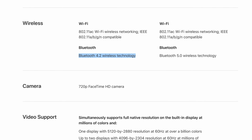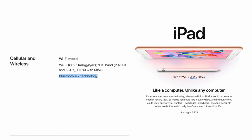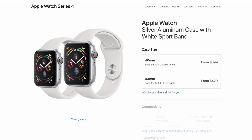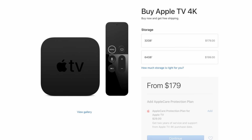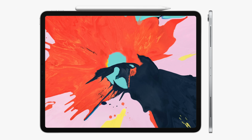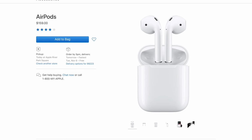For the fifth and final problem, the new MacBook Air is still using Bluetooth 4.2. Basically every single 2018 Apple device except for the budget iPad has now moved on to Bluetooth 5, including all the new iPhones, the HomePod, the Apple TV 4K, the Mac Mini, the MacBook Pros, and the new iPad Pro. Since everything else is moving on to Bluetooth 5, it really sucks that Apple chose to keep the MacBook Air at Bluetooth 4.2. Of course, it's not that big of a deal yet because there aren't that many Bluetooth 5 devices out there, but it's still a big deal to me.